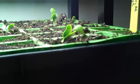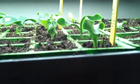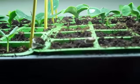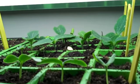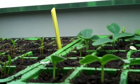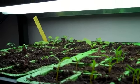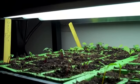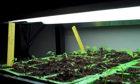This is the squash and pumpkins and cucumbers that I planted a week ago. They're starting to come up. Very large leaves because they're larger seeds, of course, but they're coming through the soil and really racing ahead. I hope they don't grow too big before I can plant them outside. There's still danger of frost. Quite cold this morning. I won't plant anything out for another couple of weeks yet.